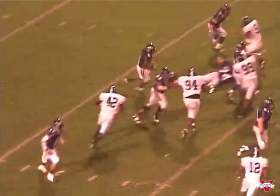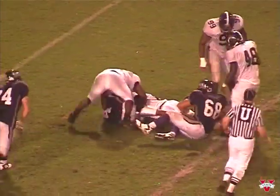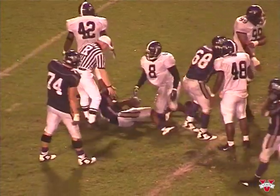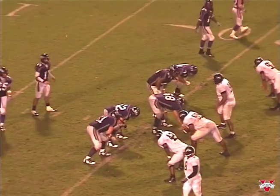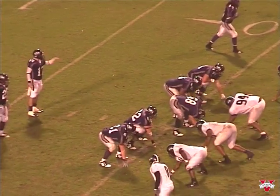First and 10. They get it to the man in motion. Left side. We got some people out there. And there's nothing there this time. After maybe a 1 yard gain for the third quarter. Comes out of the end of his 10 and 2. They're getting left to right.